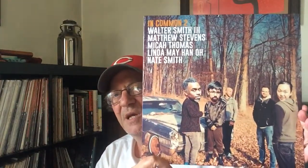So Matthew Stevens on here, his guitar, it's not like a Kenny Burrell or a Grant Green type of guitar. It's a little brighter. Think of maybe modern jazz fusion, that tonal guitar. And the music on this album, you know, it's modern jazz, kind of more on the relaxing side. It is not aggressive, probably not aggressive at all. Just kind of laid back, chilled.